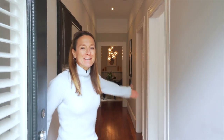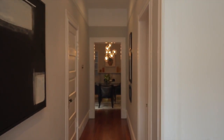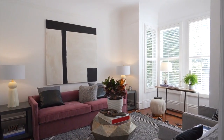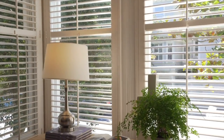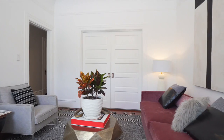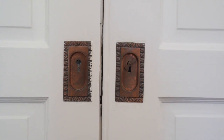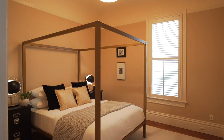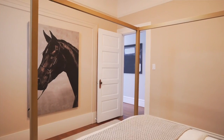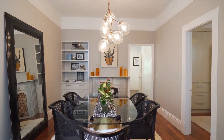All right, now you get to come into 1726 Lyon. Let's check it out. I can't be happier than I am right now. This condo offers such an amazing opportunity because this floor is a two-bedroom, one-and-a-half bath. It's got historic charm, but modern. But not that bad modern, not that cold, white box modern. That historic, classic, chic modern.